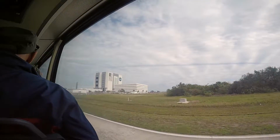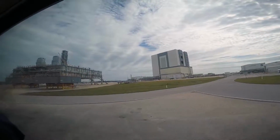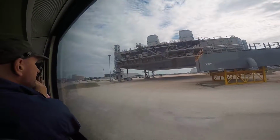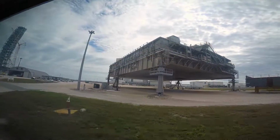Now there's a couple things they didn't mention on their video. Reconverted to look like our new mobile launch platform here in the next several years. Here's some of the new pieces waiting to be installed already. Now this is the new platform. That tower now is 390 feet tall.